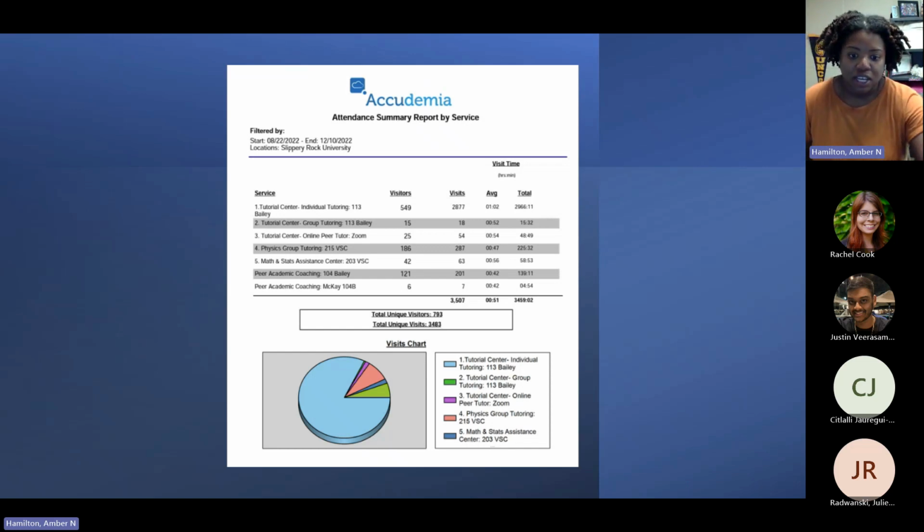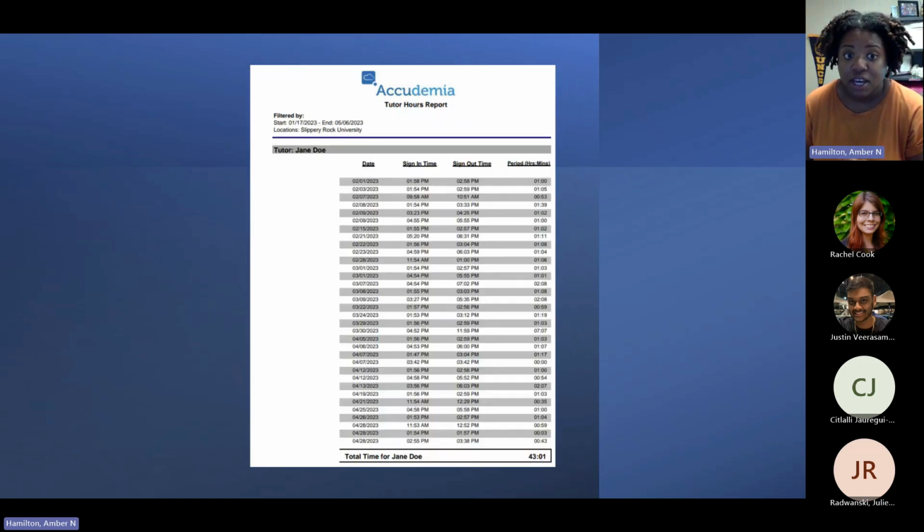Even just looking at the unique visitors, we're able to see that almost 800 students were touched by our division. And there were almost 3,500 visits happening among those 800 students, which is great. So I love this particular attendance summary report because it definitely helps us.